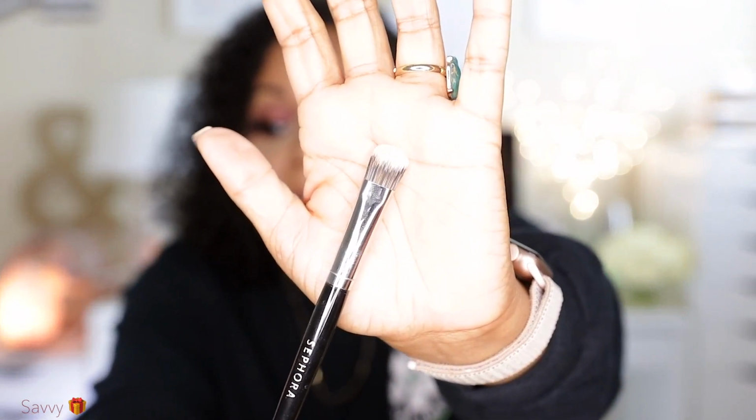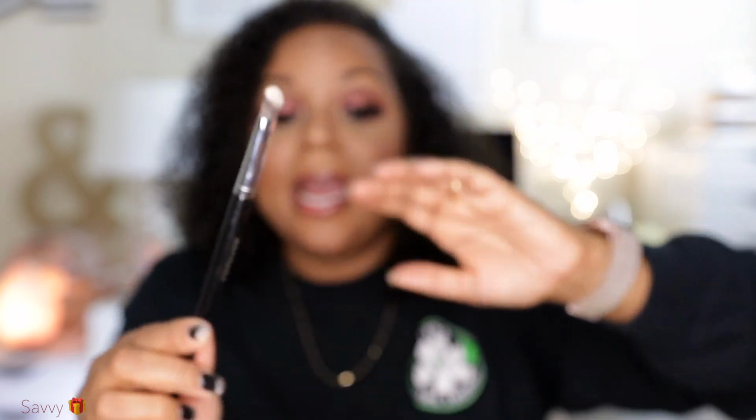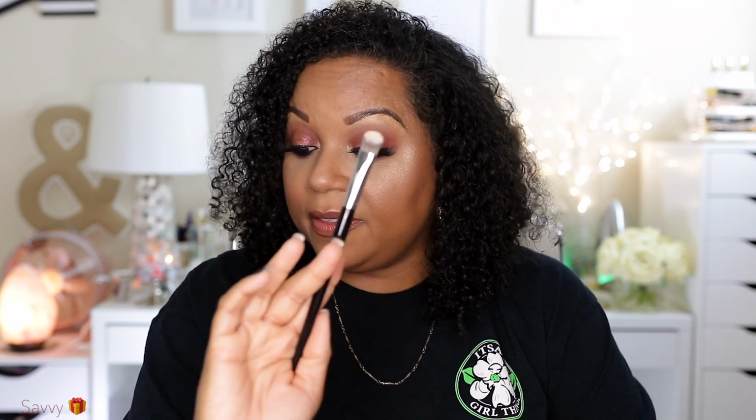This is a new brush to my collection. I purchased it, but it's the first time purchasing it. This is the Pro Stippling Concealer brush number 52, and it looks like this. And I think the reason I purchased it is it was on sale, and I thought this would be good for just spot concealing, not necessarily concealer under my eye or anything like that, but when I need to put concealer in a particular little spot to cover up a mark, I thought this would be really good for that, so I picked this one up.